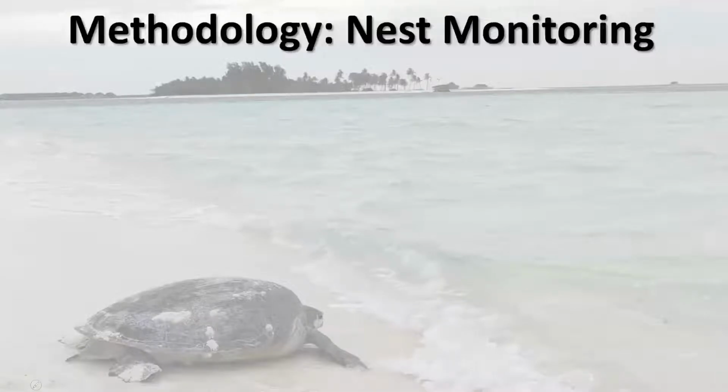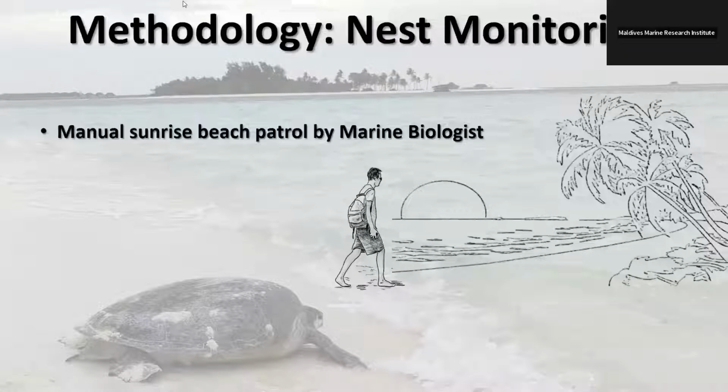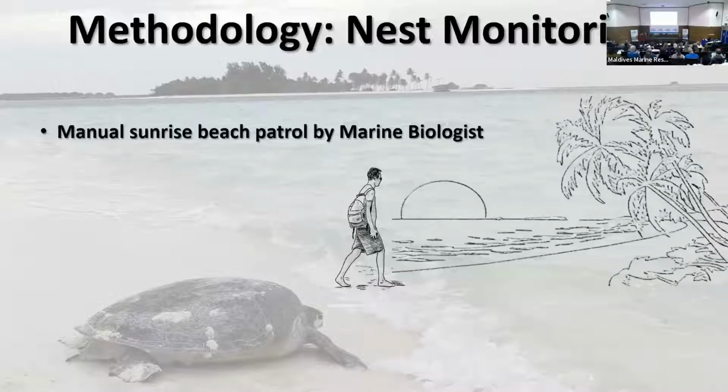So we begin our monitoring with a manual sunrise patrol. The marine biologist walks around a 3.6-kilometer perimeter every morning looking for turtle nests. Once we find them, we identify the turtle tracks and try locating the nests, the egg chambers, and collecting relevant data on the tracks. We then mark our nests and monitor them until we see signs of hatching.